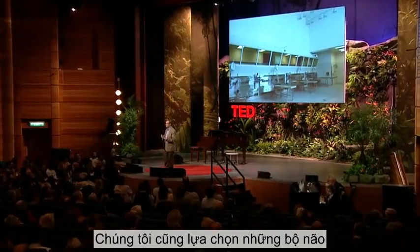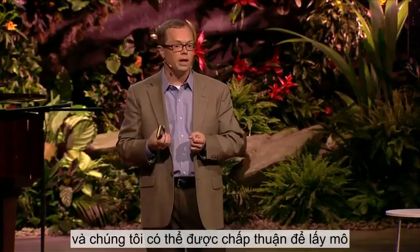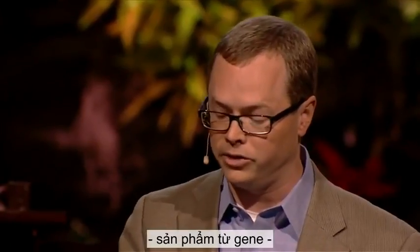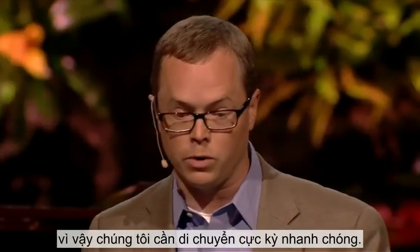We're also selecting for brains in which we can get consent to take the tissue within 24 hours of time of death. Because what we're trying to measure, the RNA, which is the readout from our genes, is very labile, and so we have to move very quickly.